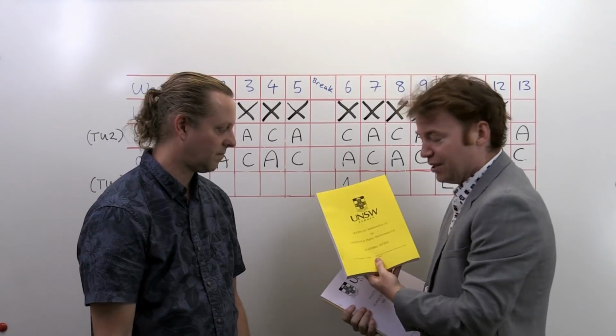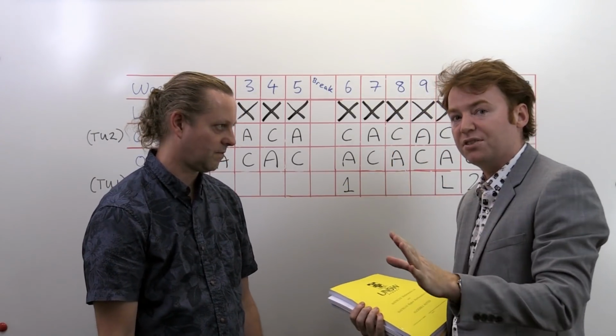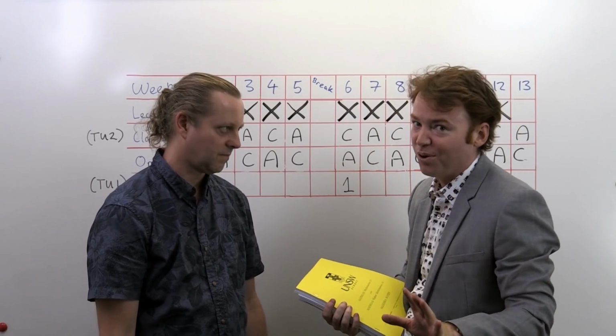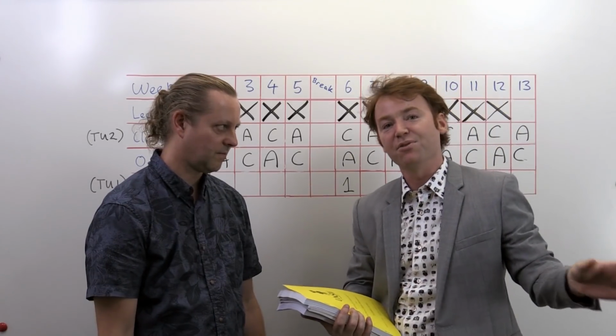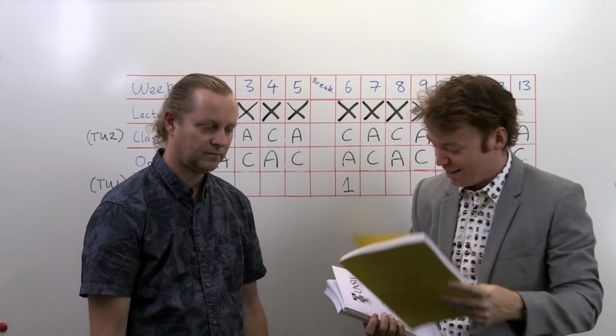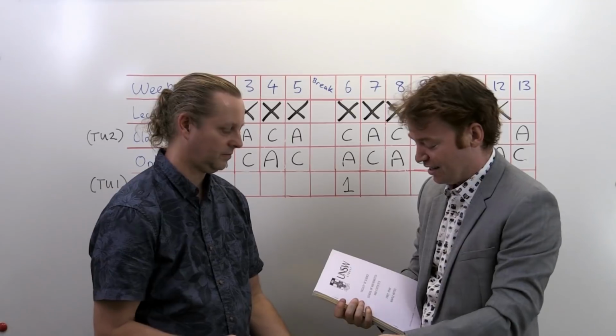This marvelous yellow book is the Algebra Notes. It contains everything covered in lectures and tutorials. It contains the material for the course, and it contains no more than the material in the course. If you get a textbook on algebra, it'll cover some things in the course and some things not. This is exactly what is in the course, so I thoroughly recommend you read the course notes. Whether you buy them or not is another thing.